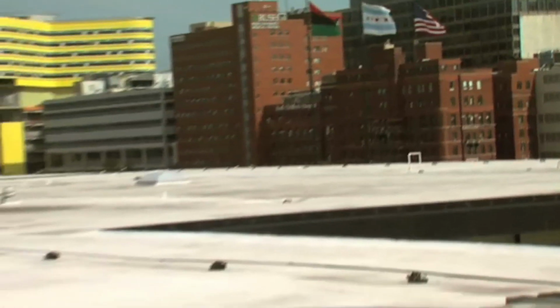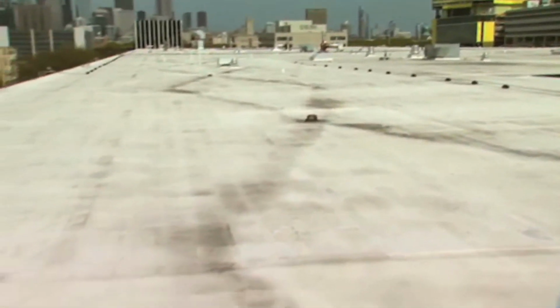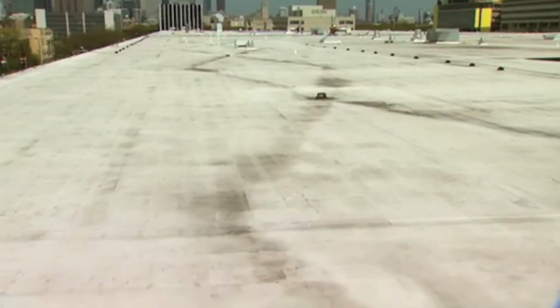The roof here is a reflective white roof that not only keeps the building warm in the winter but cool in the summer because of the reflection from the sun that comes off of the roof itself. And then the green products, again, they're much safer for the atmosphere itself, all of our students and staff, as well as our employees.